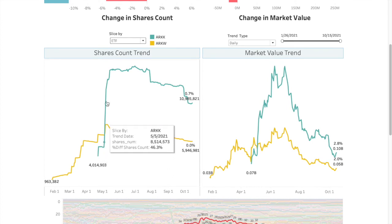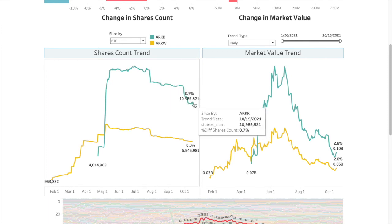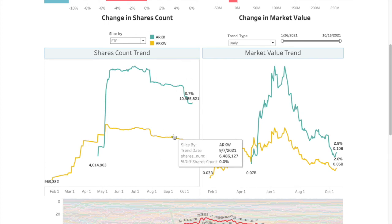So this is ARKK. They invested a lot in ARKK somewhere in the middle. Initially, it was only in ARKW, and they are reducing slowly, looks like. More recently, they have also bought here, as you can see. So yeah, I wouldn't worry too much about it just yet. Maybe they're just adjusting a little bit.